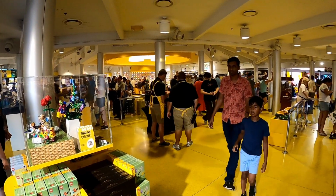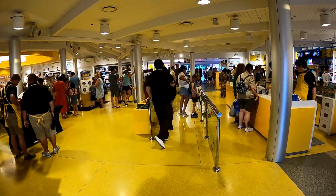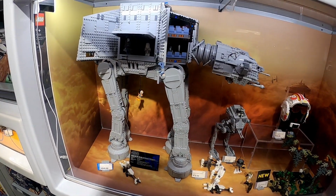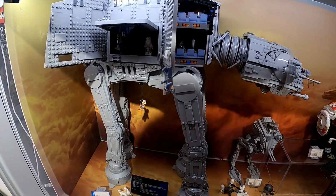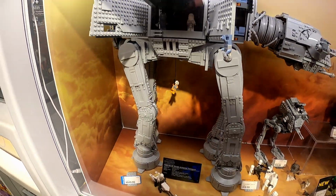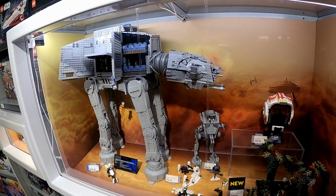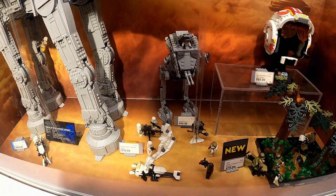And so it has begun, you guys. We have made it inside the Lego store at Legoland. Check out this AT-AT that they have. By the way, this one you can own for a grand total of $849. I believe that's an AT-AT. I think. Yeah, it's an AT-AT, the big one. And they even have an AT-ST.